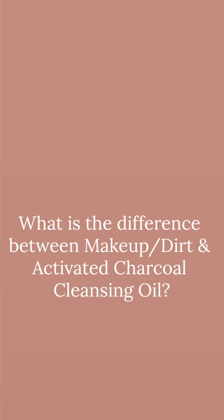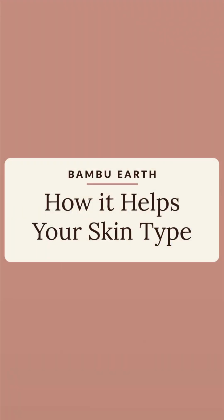The biggest difference between the Makeup Dirt and Cleansing Oil and the Activated Charcoal Cleansing Oil is really going to be your skin type. If you have more oily and breakout prone skin, we highly suggest that you use the Activated Charcoal Cleansing Oil. If your skin type is dehydrated, mature, with minimal breakouts, the Makeup Dirt and Cleansing Oil is wonderful for your skin with a wide variety of benefits. The ingredients in this product are high in omega-6 fatty acids, vitamin E, and antioxidants.